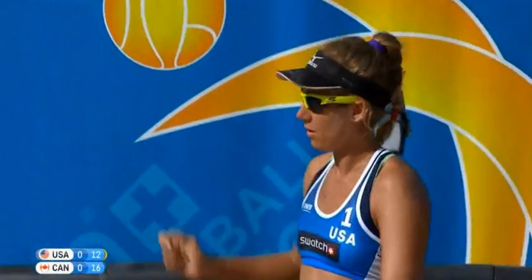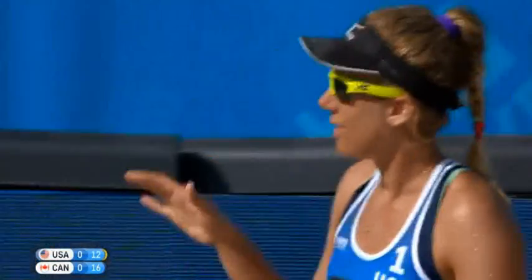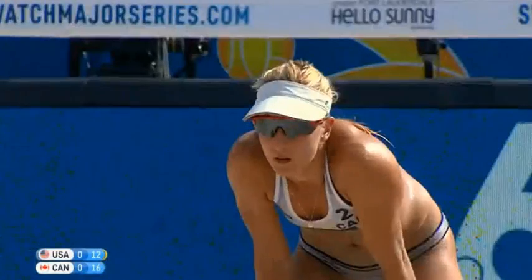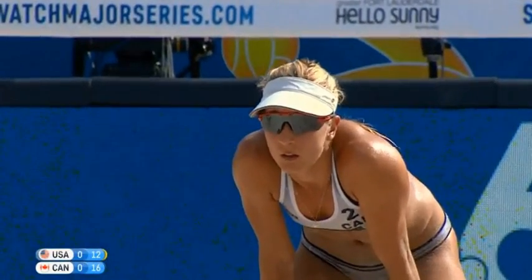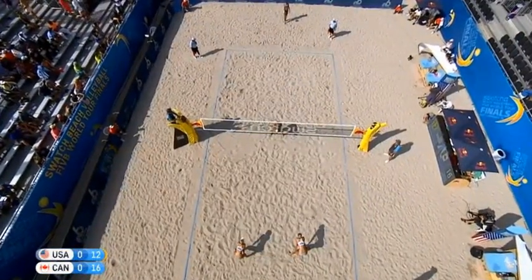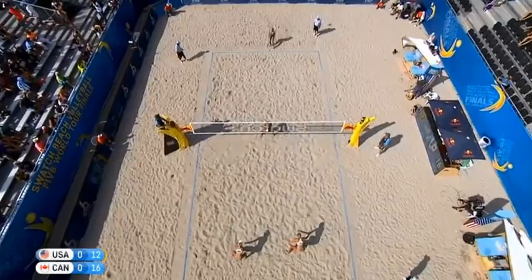It's a nice poke shot by Lauren Fendrick. And now the Canadians, they'll go to the side that has the breeze right in their face, so that's considered a little bit of the better or good side, we'll call it. Not too strong of a wind, but you want to have it in your face.